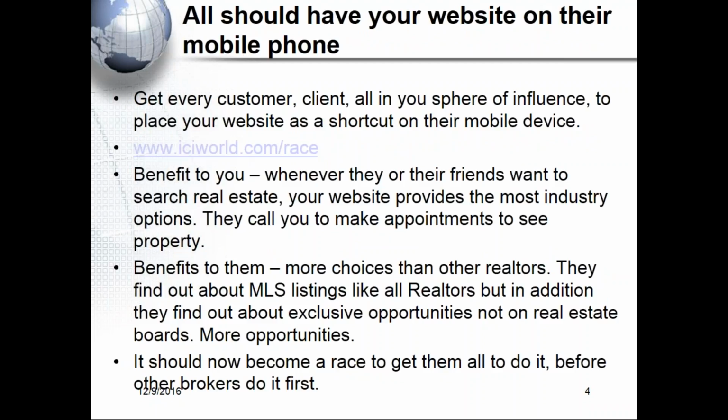So every single person in your sphere of influence, you should be telling them to add your website, your mobile website, as a shortcut onto their mobile device. I'm going to repeat that because the race is on.